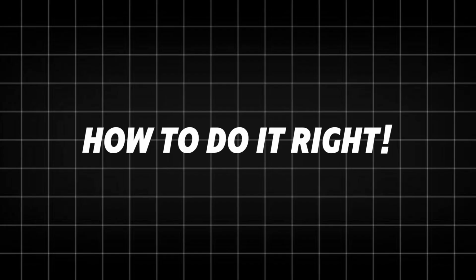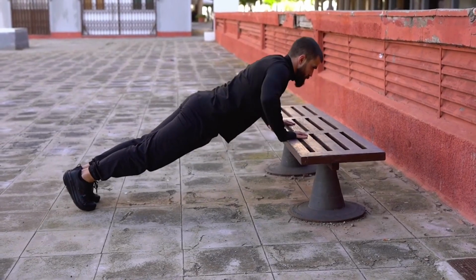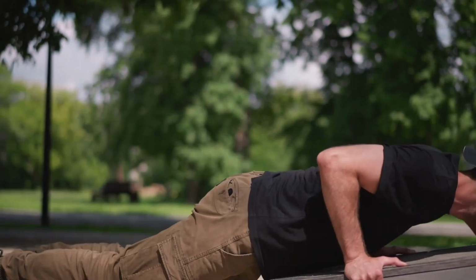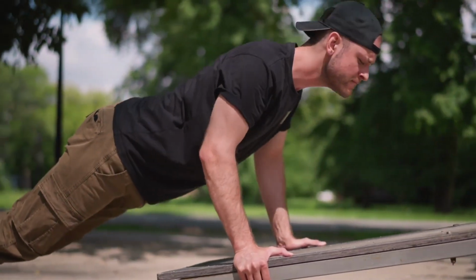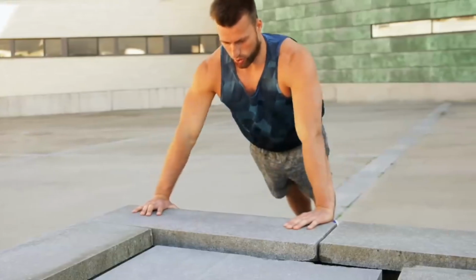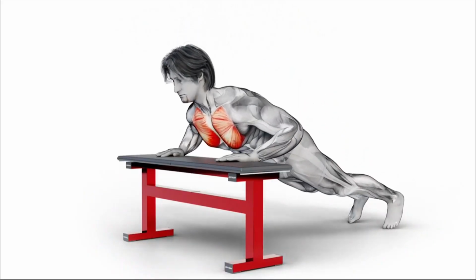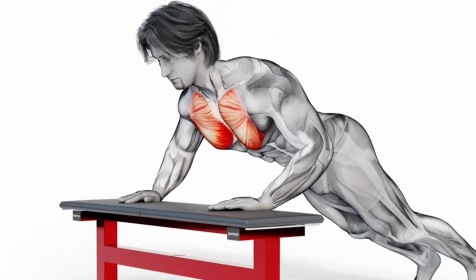Here's how to do it right. Place your hands on an elevated surface, slightly wider than shoulder width. Keep your body in a straight line, hips locked, core tight, not sagging, not raised like a tent. Lower yourself slowly, 3 seconds down. Pause at the bottom and feel the stretch in your chest, then explode up.